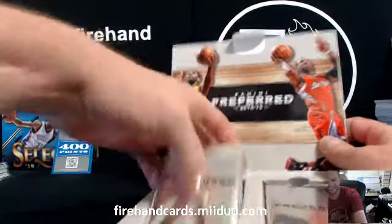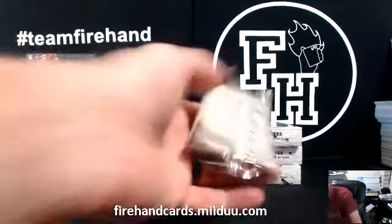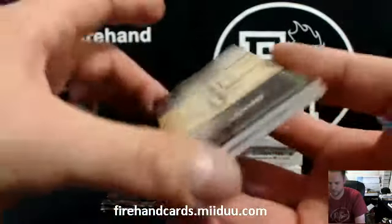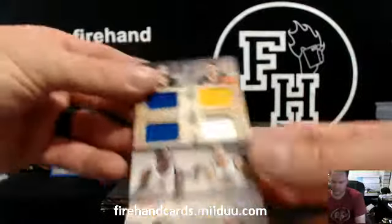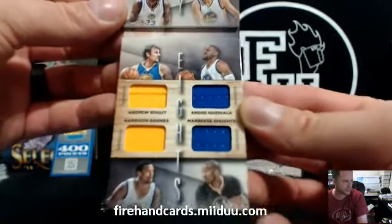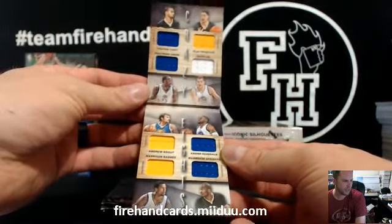18/49. Oh man, so far it doesn't feel too well. Uh-oh. Crazy Eights Warriors. There you go. Crazy Eights. All the Warrior guys. Curry, Thompson, Green, and Lee. Bogut, Iguodala, Barnes, and Speights. Crazy Eights for Boston's dad and the Warriors.